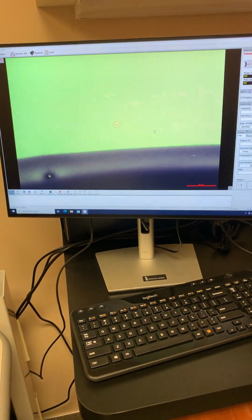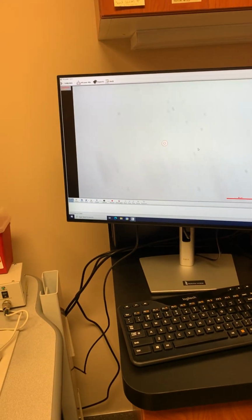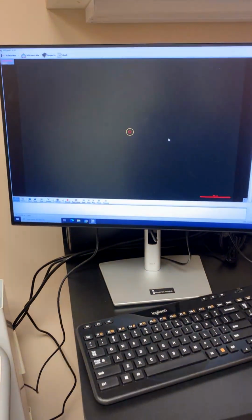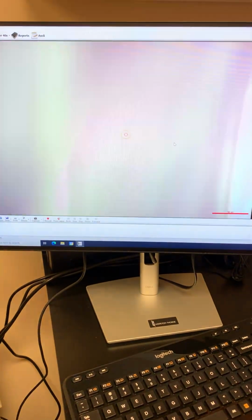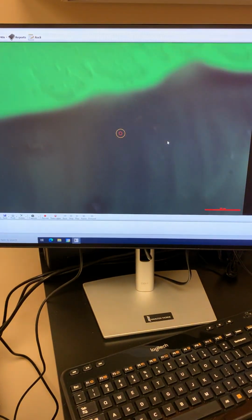We can darken it too. Yeah, darken this writing on it maybe. Let's see if it'll work for us. No, I don't think it's gonna. Let's see if it's gonna work here.